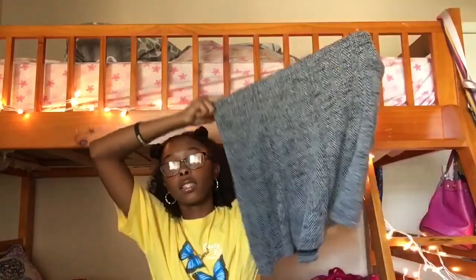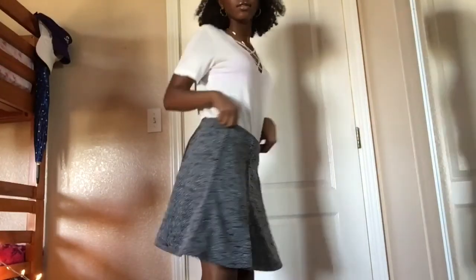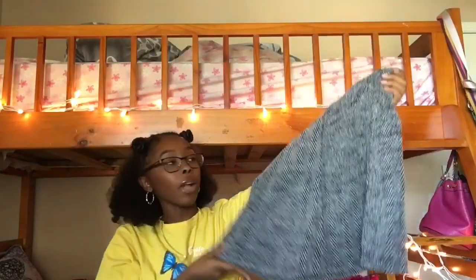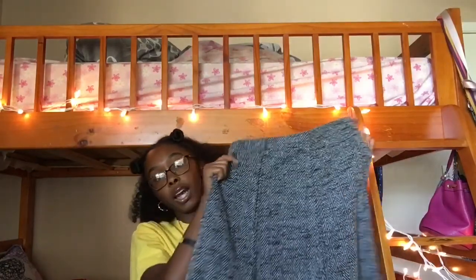The next thing I got was this skirt, and I don't know the material of this at all, but if you are not blind, then you can see what it is. And it's just a black and white, well, black and gray skirt, I should say. And it's just very pretty and I like it a lot. So that's all that I got from the thrift store.